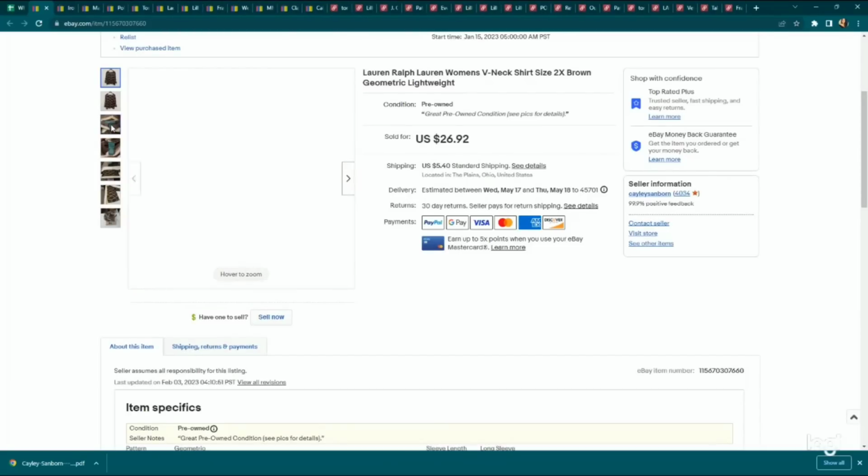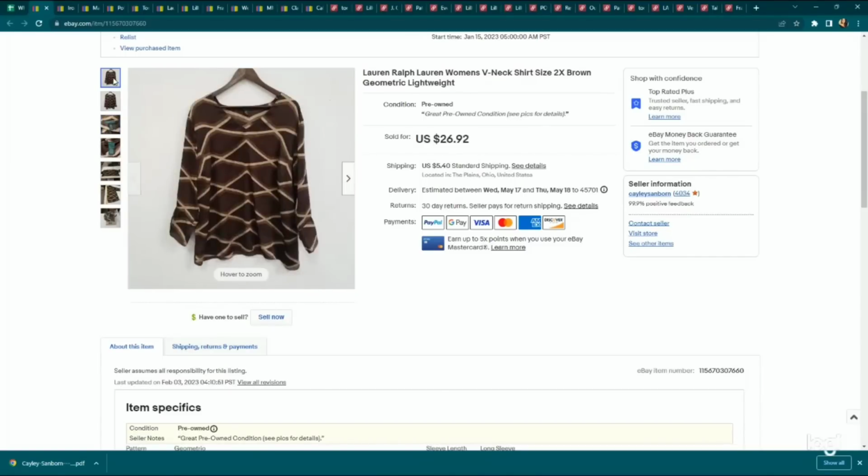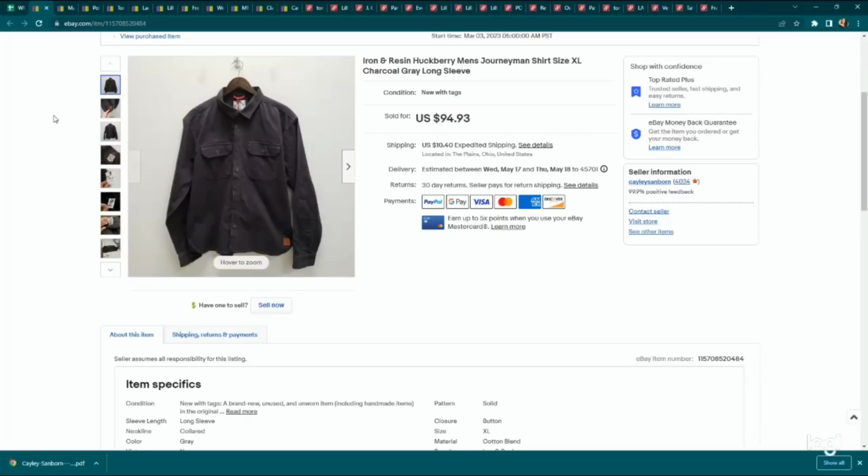Here is another example of a Ralph Lauren plus size piece. The first one was a dress. This one is a top. It is a size 2X geometric print blouse. Pretty plain, honestly, but I do know that plus size sells well in this brand. I paid $4.89 for this, listed it for around $27, and it sold for full asking price. This was a fantastic sale.